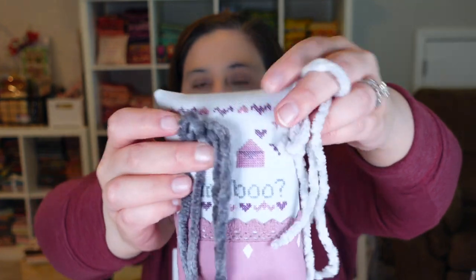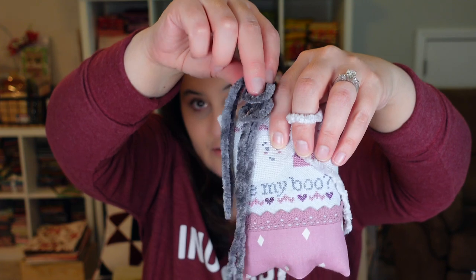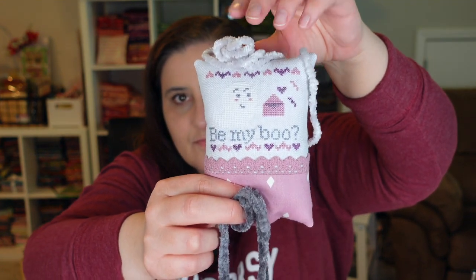And so for this one, I'm torn between these. I think I'm going to use this one, but this one could work too. But I think I'm going to use this one around the outside edge. Anyway, so preview, almost fully finished. Little pillows. So hopefully I will get those done at some point.